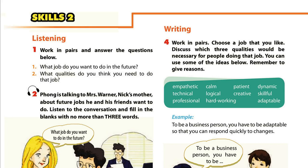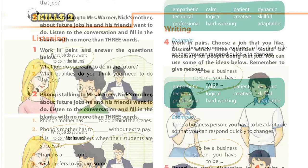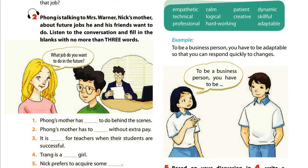Unit 12. Page 79. Skills 2. Listening. Activity 2. Tom is talking to Mrs. Warner, Nick's mother, about future jobs he and his friends want to do. Listen to the conversation and fill in the blanks with no more than 3 words.